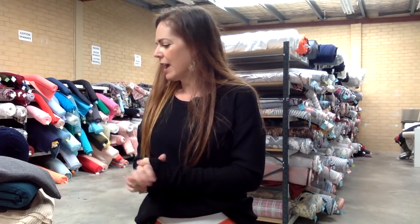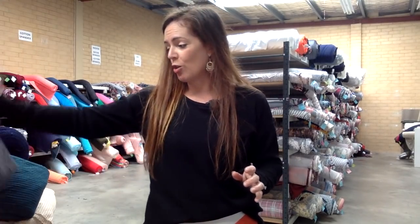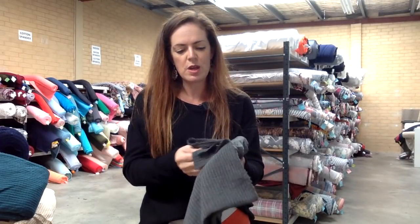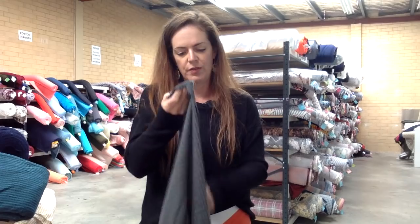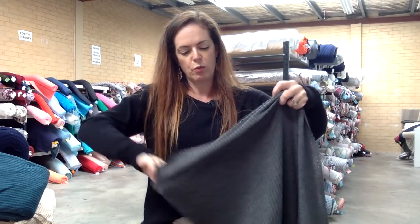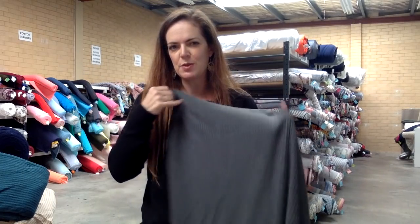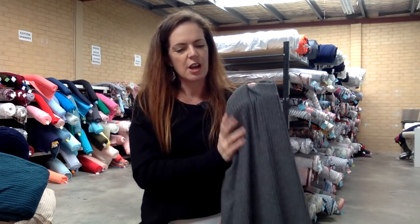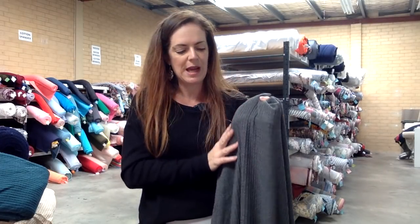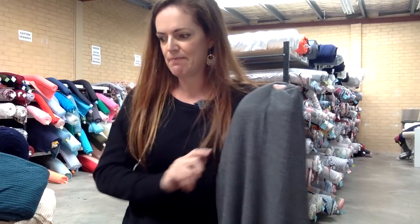Okay, charcoal. This is another restock. So this is another waffle. So we have another roll of this beautiful charcoal waffle for you. Again, unbrushed. It's really nice. I made a jumper out of this one. It was a Sloane sweater and I used the French terry dots in grey for a couple of little accent pieces and I love how it turned out.